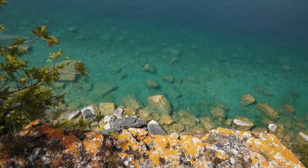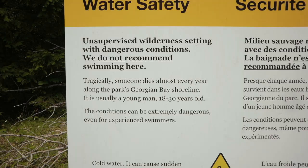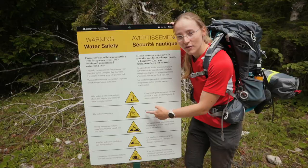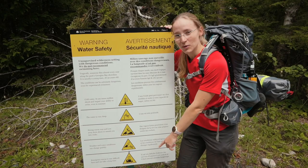It's not recommended to swim here. There is an average of 1 death per year. Cold water, deep waters, very strong winds and currents. It's very hard to call for emergency here.